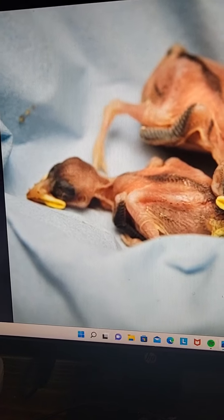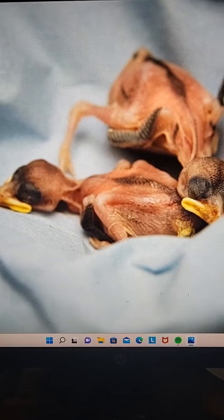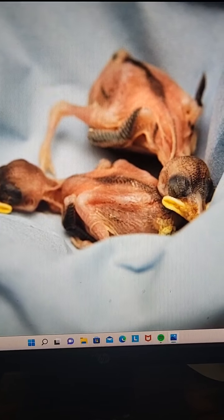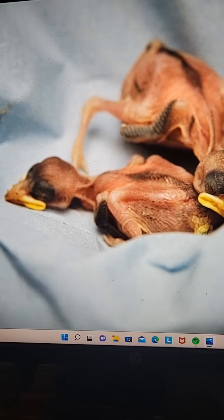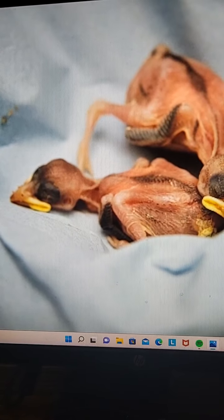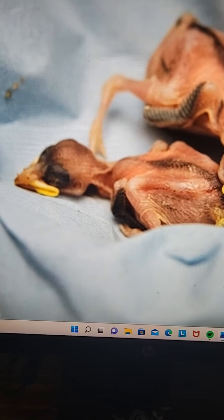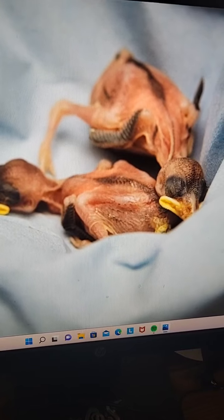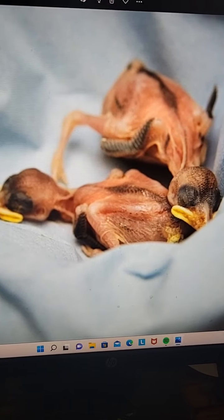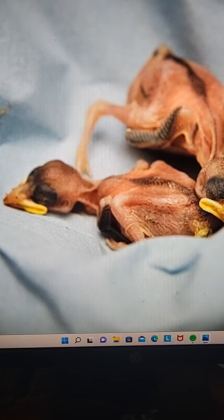Make sure the parents are helping. And if you can, find the nest they came from, put them back in the nest. The parents will not abandon them. And again, if you find one that is obviously injured, then you want to call your vet or consult the list on the DEC website and call a rehabber. I will put that link in the comments for this video so that you'll have that available to you.